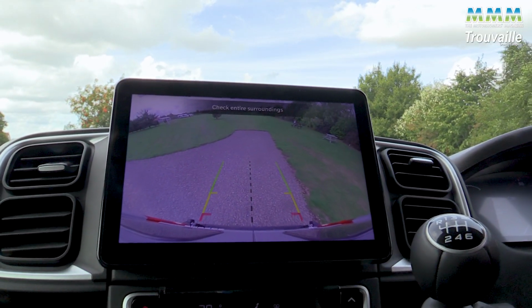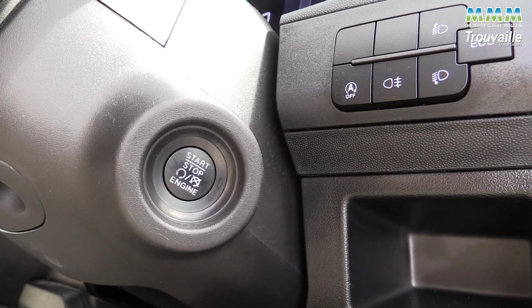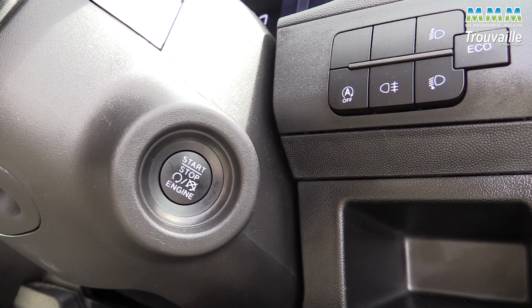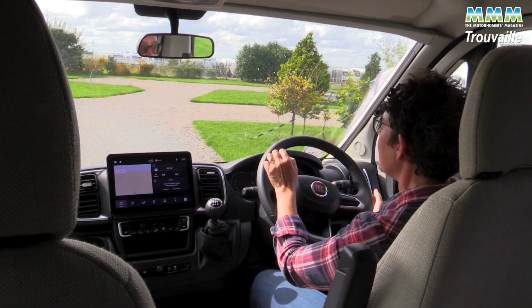It's also got an automatic handbrake, which is nice for the chairs, and you've got one of those fancy keys that as long as you've got it in your pocket, you don't need to actually use the key. So here you've just got a button, and you just press the button to start it, which is actually really cool. But yeah, all in, I think it's a nice little van.